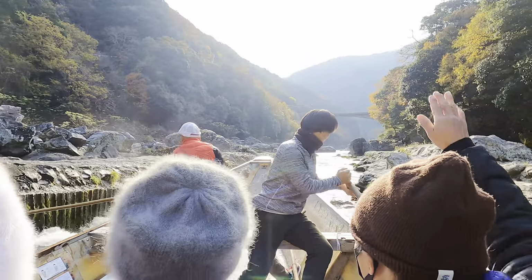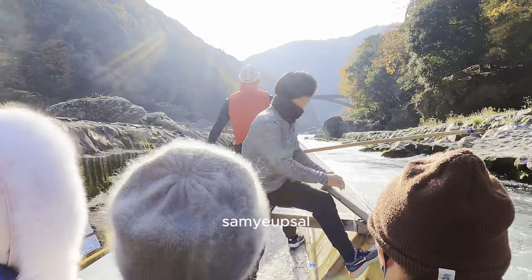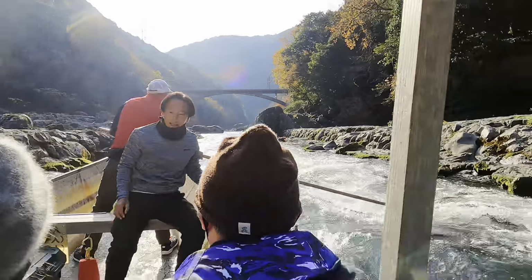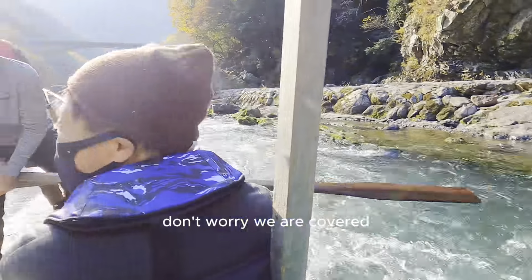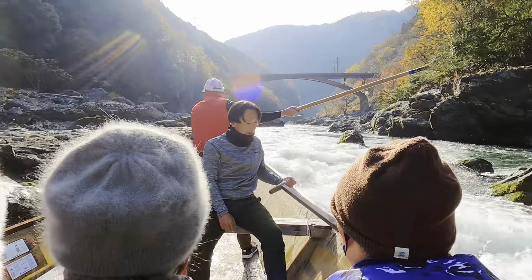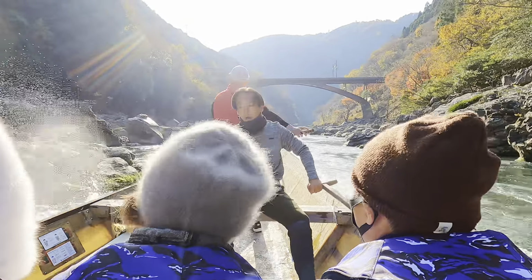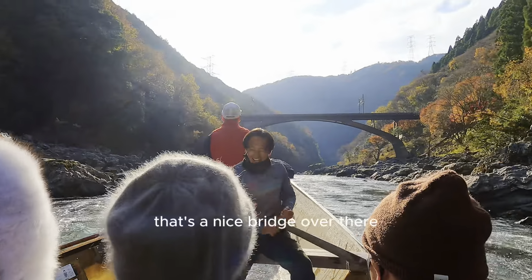Yakiniku! Yakitori! Samgyeopsal! Nice, this is strong current here. Dude, don't worry, we are covered. We have nylon covers. Kawaii! Kawaii! Sensei! That's a nice bridge over there.